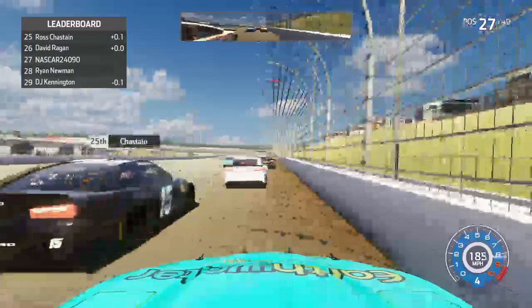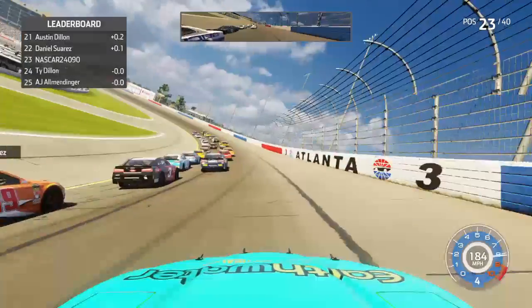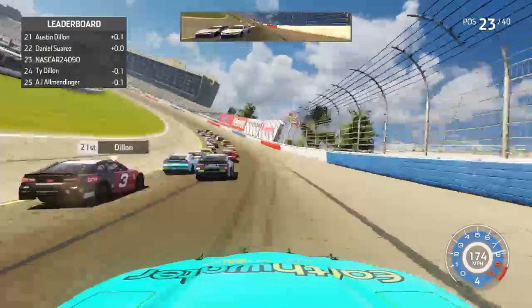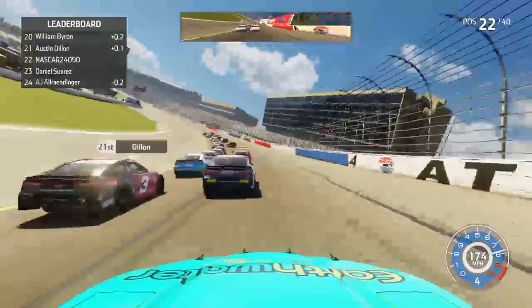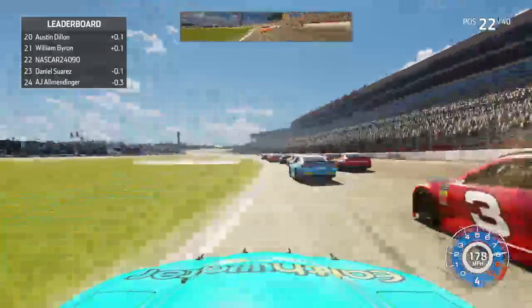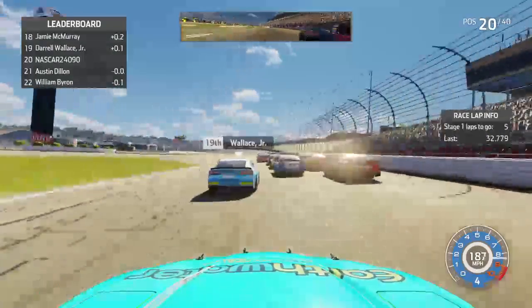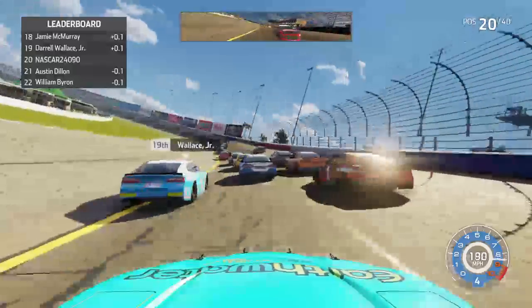We got a nice little run here, so we're really just going to work around the top. Just trying to make positions now. This car is really fast. I really like it. Switch back down to the bottom of the racetrack, right beside Austin Dillon, 3 wide with him and William Byron. But we're making some nice gains. A little bit of contact with Jamie McMurray. Going to slide down here.